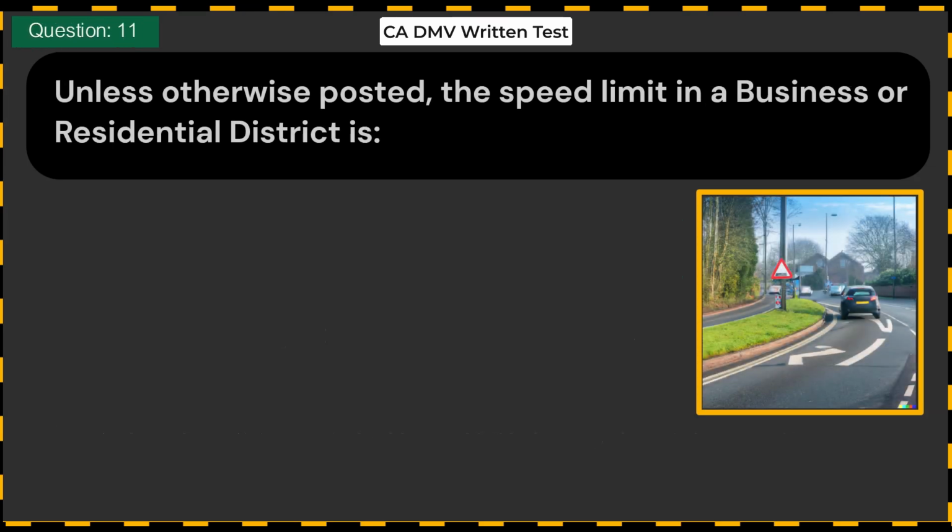Unless otherwise posted, the speed limit in a business or residential district is: A. 35 miles per hour. B. 30 miles per hour. C. 25 miles per hour. Answer C. 25 miles per hour.